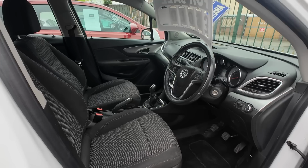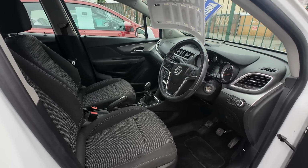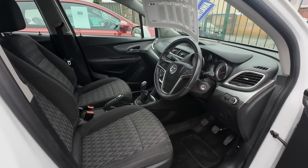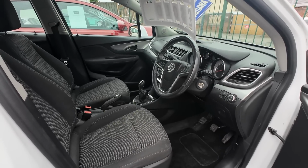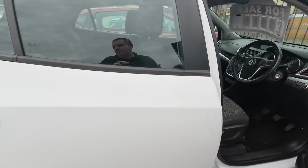To be honest with you, I'd only buy the 1.6 petrols. They do 1.7 diesels, and they do the 1.4 petrol turbos. I'm not interested in either of those. I just want the 1.6 petrols. I know where I stand with the 1.6 petrol. It's effectively just a Vauxhall Astra on stilts, so I know what I'm working with, and they're pretty straightforward to work with. 5-speed manuals.